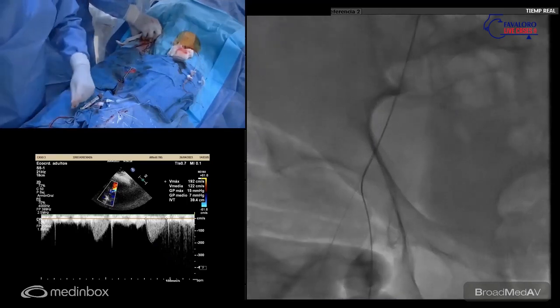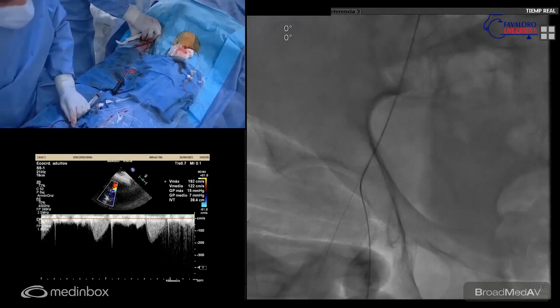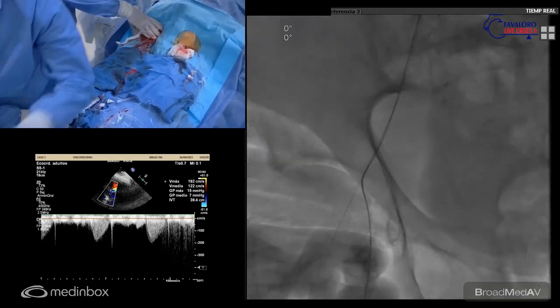Give me an Angio-Seal. If we can go with the Angio-Seal, we can put an 8 French Angio-Seal because it's too deep where we are. Just to make sure. Yeah. Good.